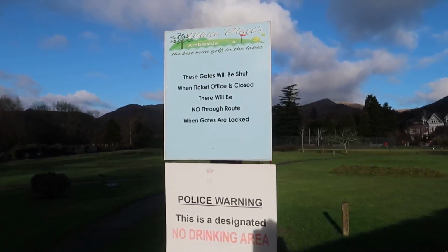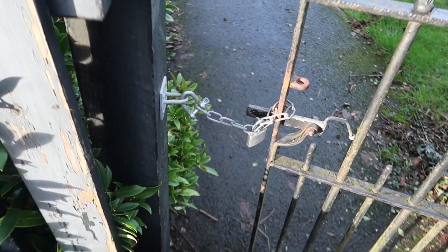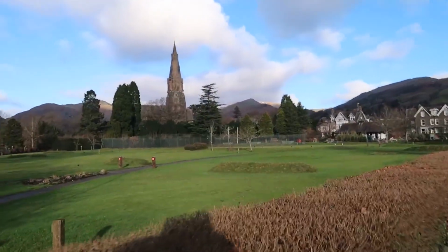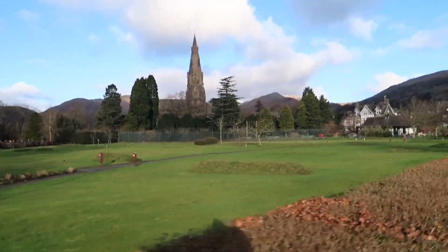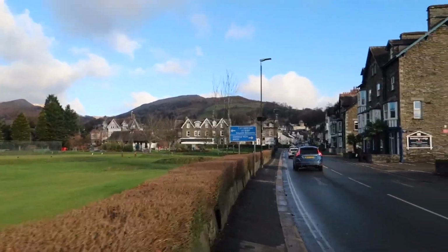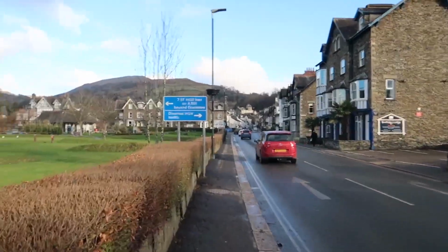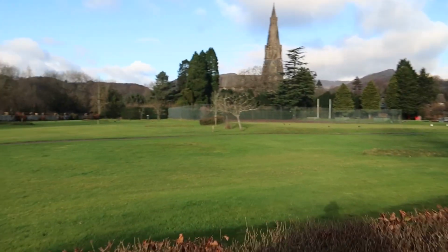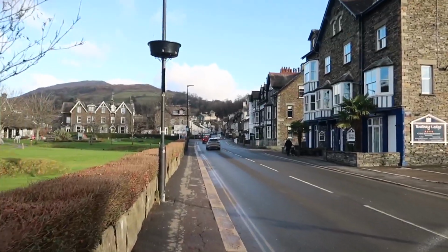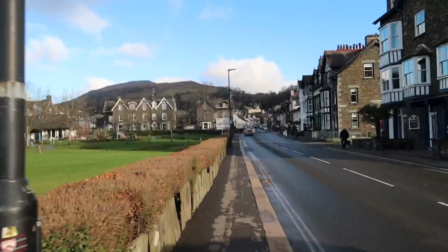Gates shut when the ticket office is closed, no through route when the gates are locked. And the gates are locked. I suppose that's one of the things of coming in the middle of winter. There are some things that are closed, just past a few cafes that are closed and all locked up. That's a shame. It's a nice little park area there. You can't get in. Anyway, never mind. I was going to take a shortcut through there. I just have to go the long way around.